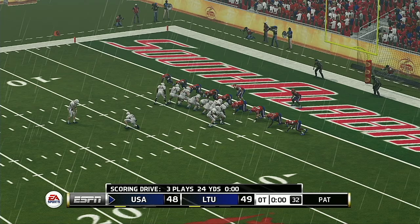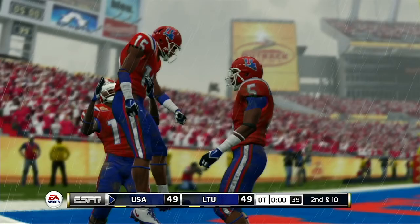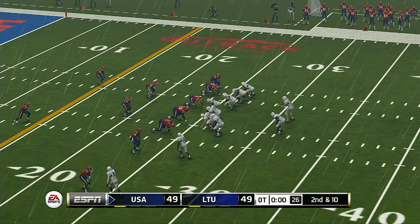We've got a dandy here, folks. We're heading to overtime number two. From the 25-yard line, first down. This one's going deep to the end zone. Number 11 was the intended receiver on the play. That makes it second and 10. And he's tackled at the 10.